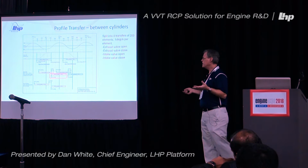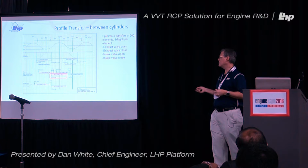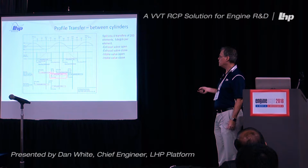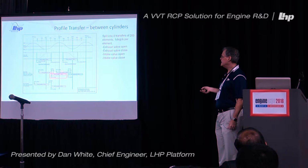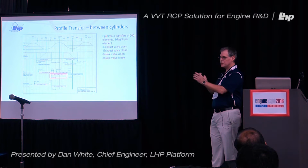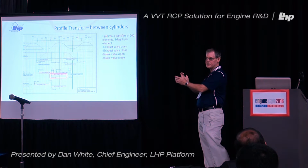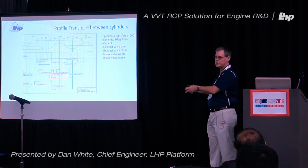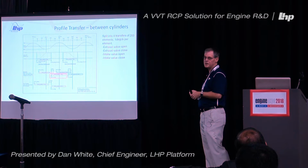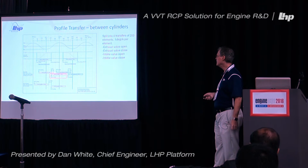Here's a better picture of how that valve profile transfer happens. Here you've got the exhaust valve open profile, and then the exhaust valve closed profile, and then the intake valve open and intake valve closed. Now with this system, we can move the starting point, the start angle, on any one of those. So we can reposition it like a cam phaser, but we can also just send down a whole new profile as a cam switcher. So we can set up any profile we want and send it down in real time.